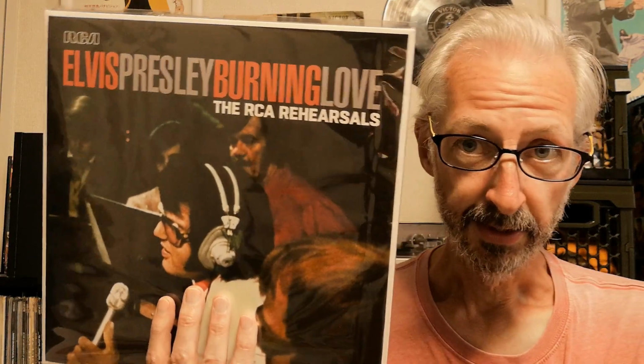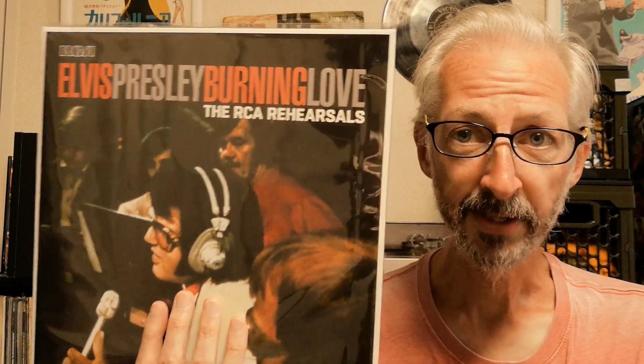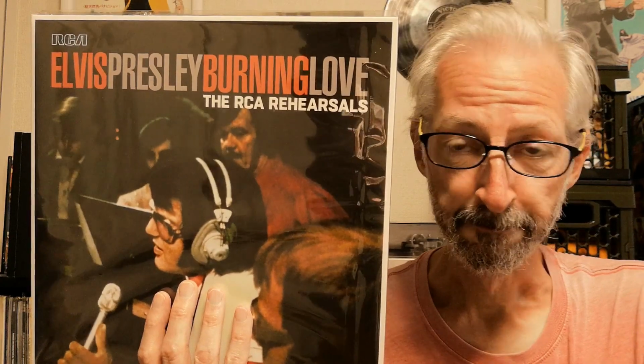I've mentioned before that I tend to avoid things like Record Store Day releases and other modern pressings because they just tend to be out of my price range, being imports into Japan. But I made an exception for this album here, the Burning Love RCA Rehearsals. In fact, I was able to find this for about the equivalent of $50 US, 40 odd pounds, new in Japan. So I was quite pleased with that. I think it's about the same as it would cost someone outside Japan.